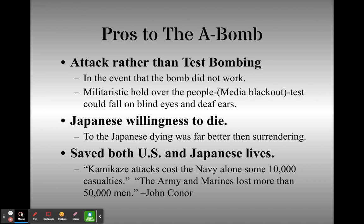Another one here is they believed it saved both U.S. and Japanese lives. The kamikaze attacks were costing heavy casualties against the United States naval ships and the Marine ships. The Army and Marines had lost more than 50,000 men simply because of these kamikaze attacks. And they knew that if they were to invade the island, ramping up the willingness of the soldiers to die for their fight and some of the other attacks they'd seen, the casualties would be very, very high.